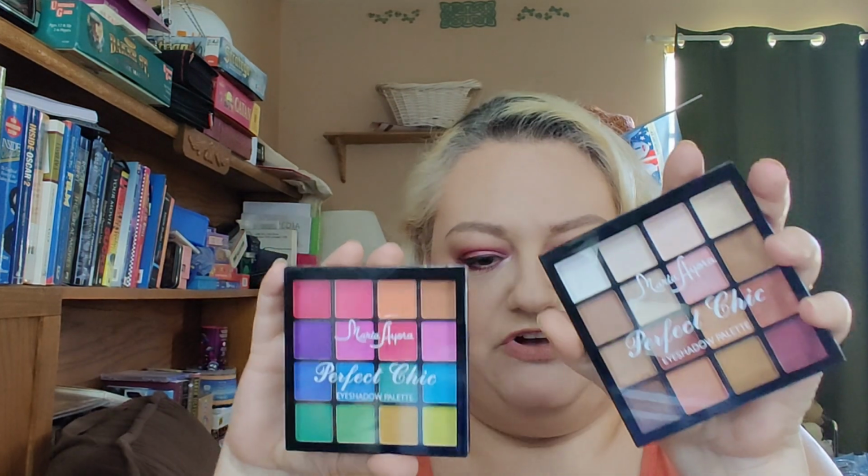Okay, the next two I actually got kind of in PR, my first things I've gotten like this, but they were kind of from a sketchy brand. And so I did the review that I had to on Amazon, and that was it. So I didn't really talk about these on the channel, but these are Maria Iora Perfect Chic palettes. They were on Amazon. You could get them in this 2-pack for $9.99.